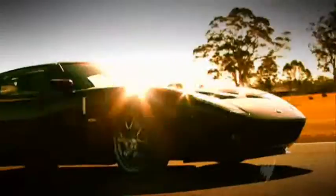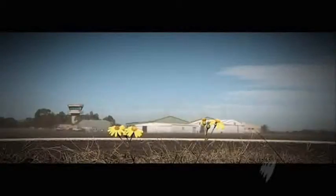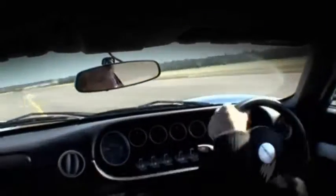Some cars will rip up the street. This will drag your house with it. Children mutate when you drive past. It's just ridiculous. Ford built the car to celebrate their 100th anniversary and as a tribute to their glory days of motor racing. But you know what? This thing is actually a race car built for the road. But when they said road, they didn't say which one.